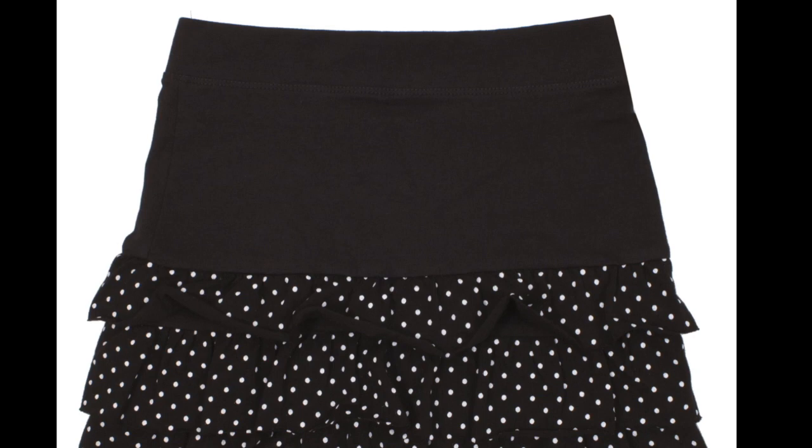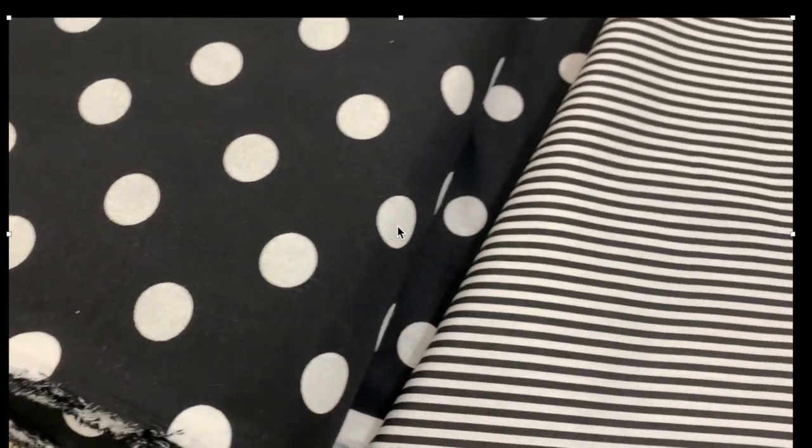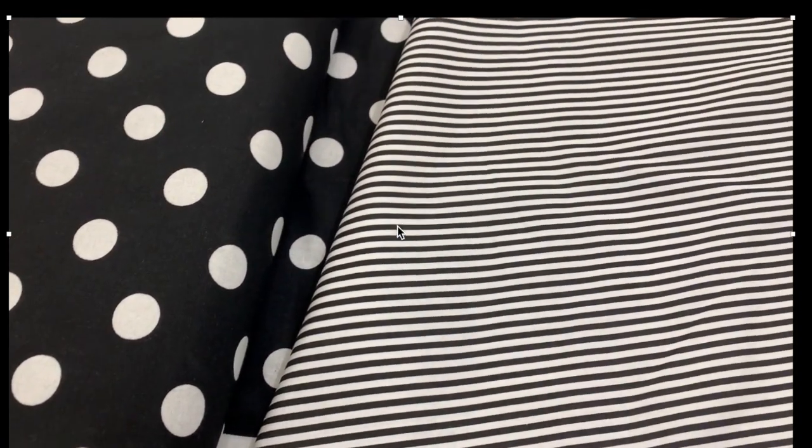Now, you can take that even further and say, well, we have black with white polka dots. Why don't we add a stripe to go with that? Same color combination, black and white, but now we are adding a whole new element to it, a stripe design.